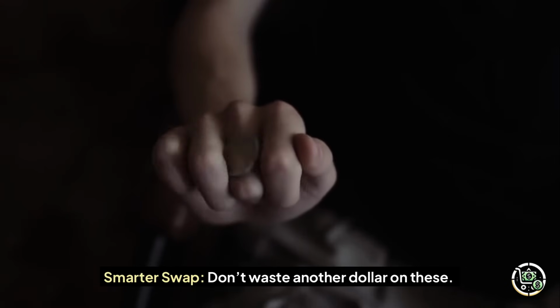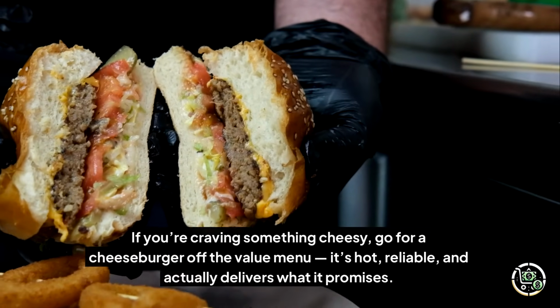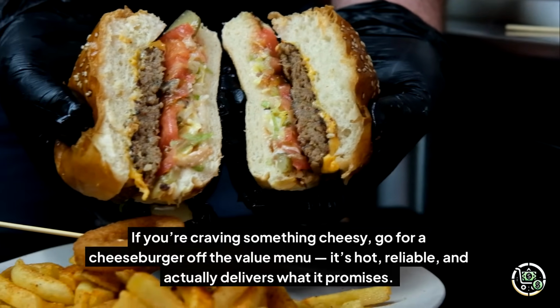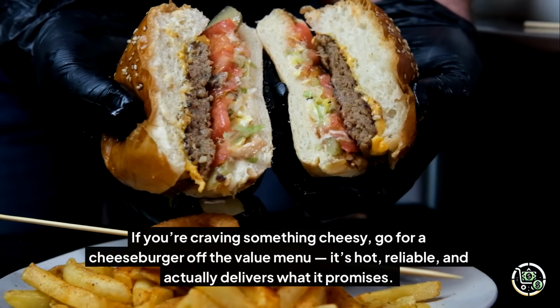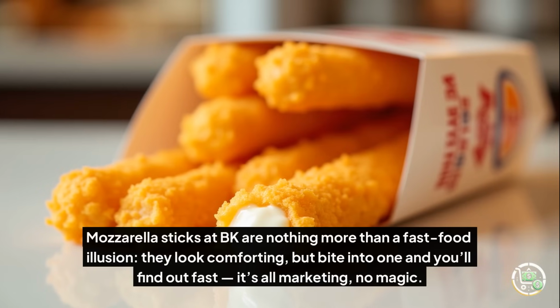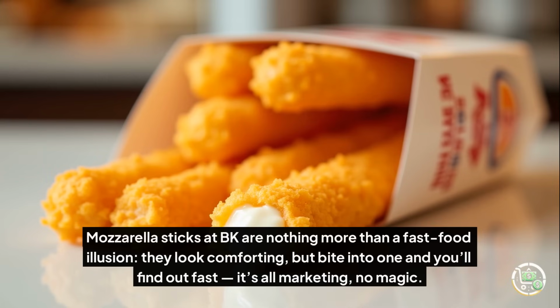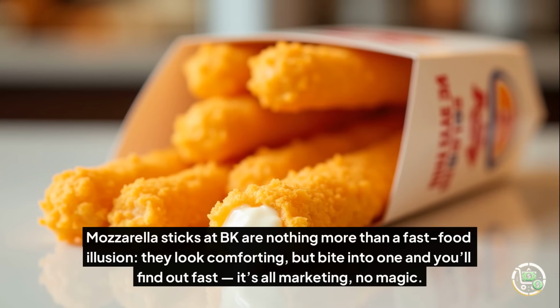Smarter swap. Don't waste another dollar on these. If you're craving something cheesy, go for a cheeseburger off the value menu. It's hot, reliable, and actually delivers what it promises. Mozzarella sticks at BK are nothing more than a fast food illusion. They look comforting, but bite into one and you'll find out fast. It's all marketing, no magic.